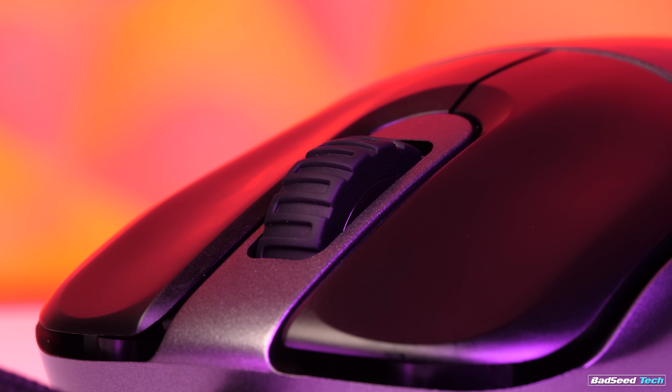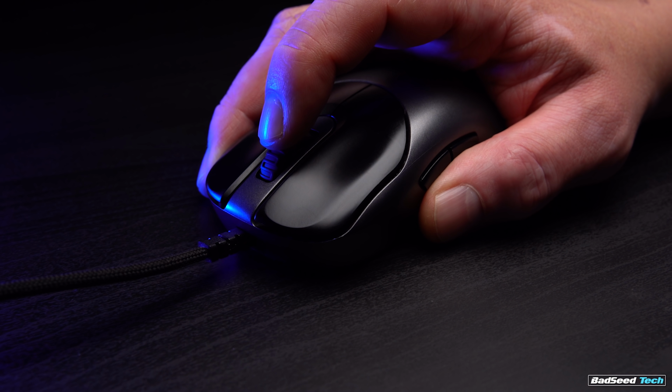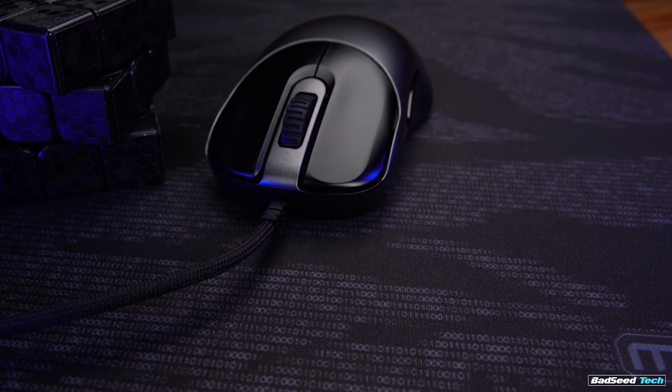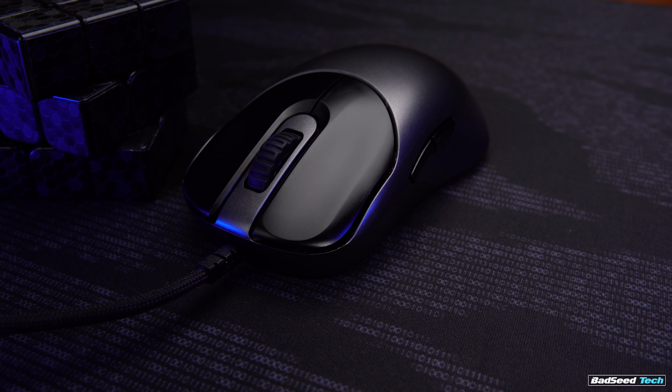The scroll wheel is classic Zowie, but somehow more of the things that I've criticized in the past. This thing is tactile AF. Feels like it, sounds like it. This is not a daily driver productivity scroll wheel. This is by design for people who use their scroll in-game. Couple important notes here, it's 24 steps now, and it's optical. Some people may prefer a mechanical scroll wheel, but the idea here is longevity.